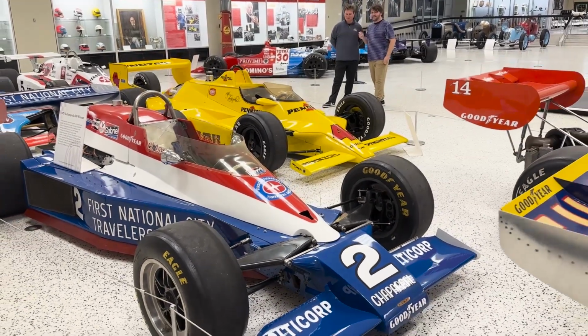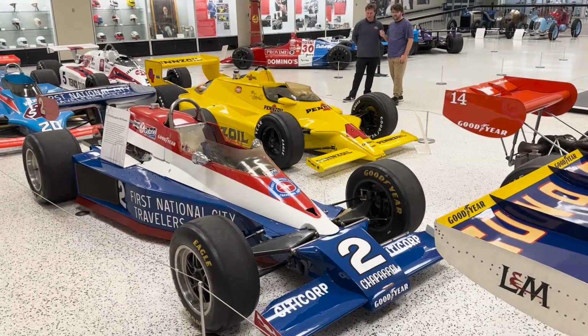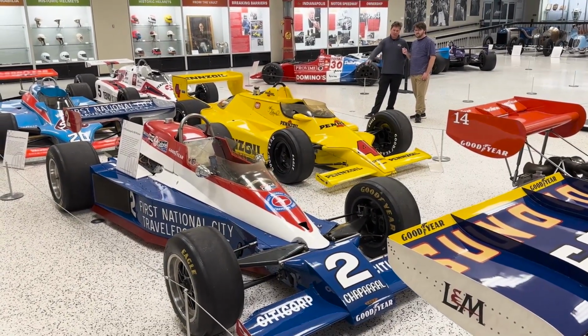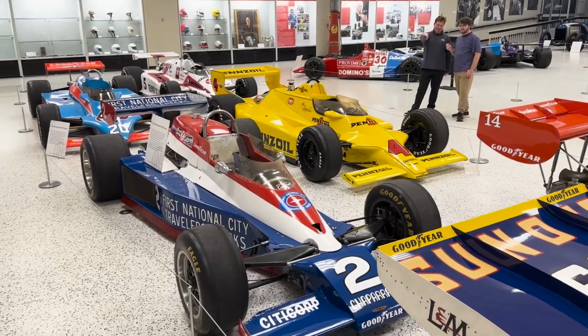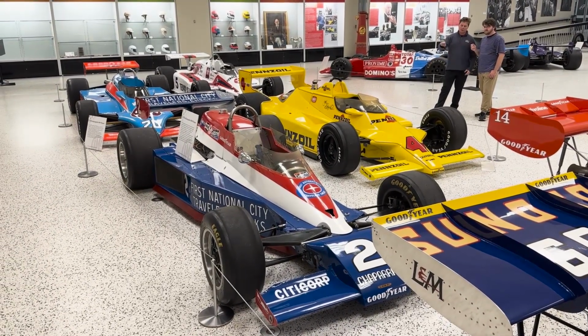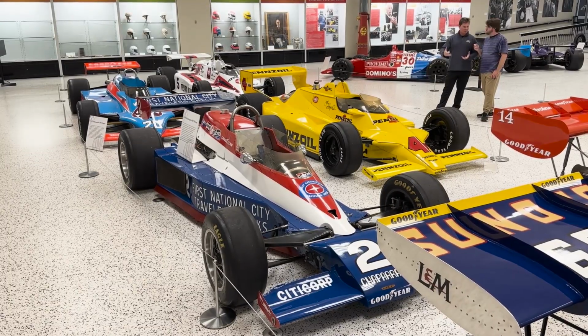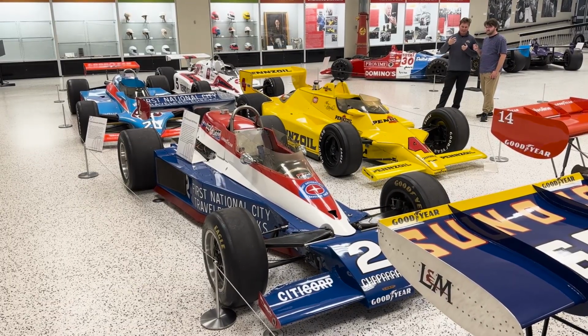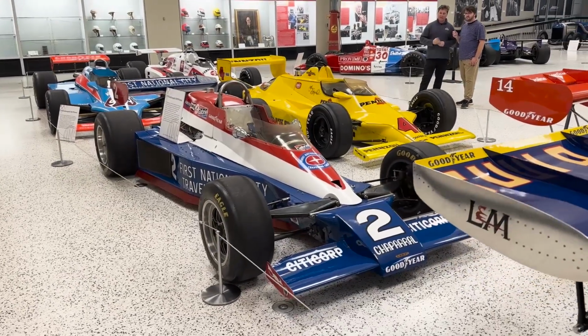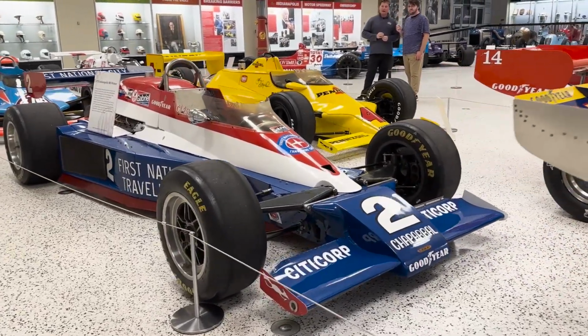Well, I think the biggest one is the ground effects that were developed with the Chaparral here. But obviously you can see the skirts. It's still a flat bottom car, but they were kind of playing around with it with that Lola there. But really this Chaparral has those tunnels and that domination. And Al has a connection to both of these two, winning in '78 with the Lola there.